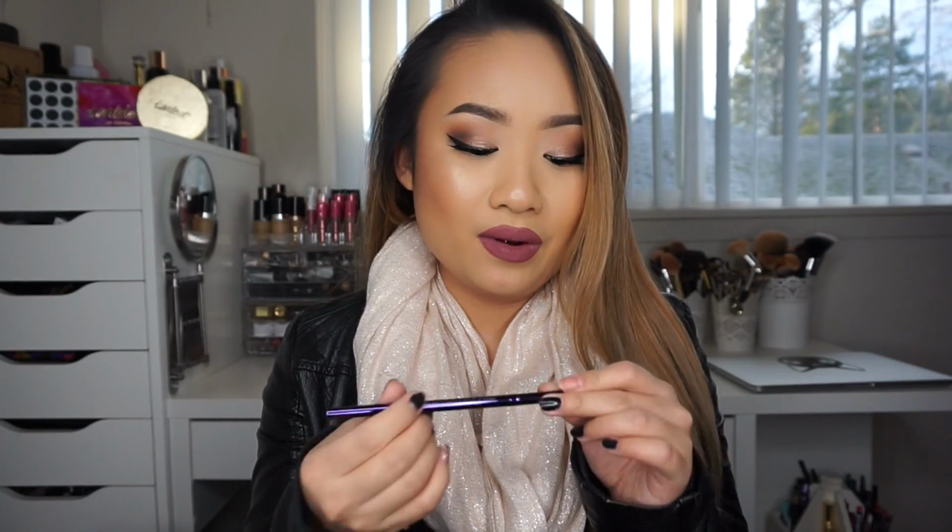The other brow pencil is the Urban Decay Brow Beater in Warm Brown. I honestly went through this so quick that I don't know if it was just because I was loving it and it was all I was using on my brows ever since I got it, or if it just ran out really quick, so I'm not exactly sure. But I absolutely love this brow product.